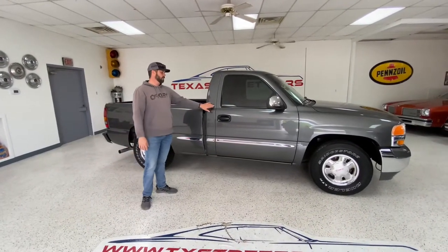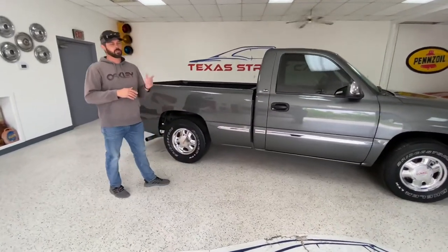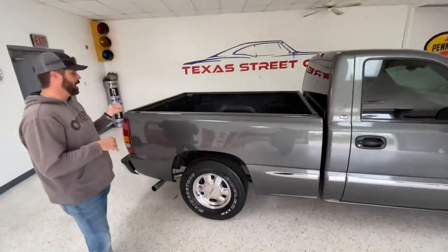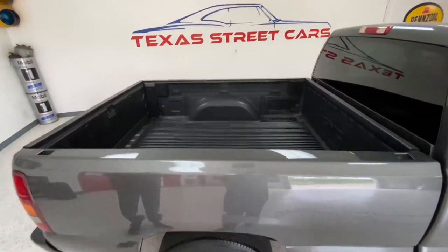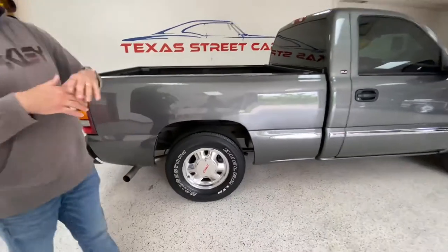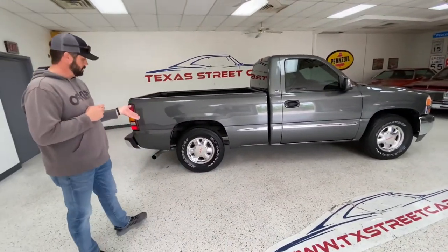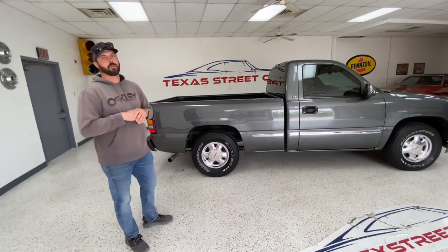So that was all the trim on it, the SLE badges here, the side trim. It has a factory GMC bed liner in it, been in it since it was new. A little tow package on it. From stock exterior though, it just has window tint, and a set of rear drop shackles to kind of level it out. But all the rest of the suspension is stock. It has the factory 16 inch, yes sir, 16 inch GMC polished wheels.